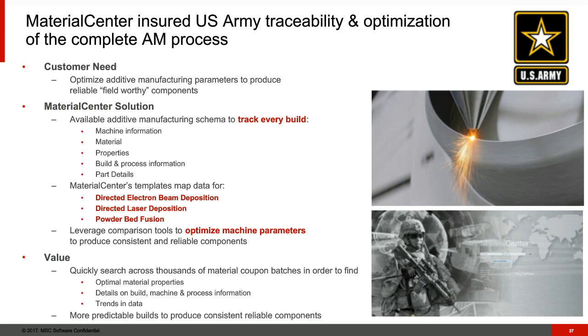And moreover, different kinds of templates have been developed specifically for powder bed fusion, for direct laser deposition, and so on. And so the value that they've found here is really to be capable to quickly search across a huge amount of data and different types of batches to find the optimal material properties, details on one specific build, part that has been built, so traceability again, or simply trends in the data, and finally to have more predictable builds to produce simply consistent and reliable components.